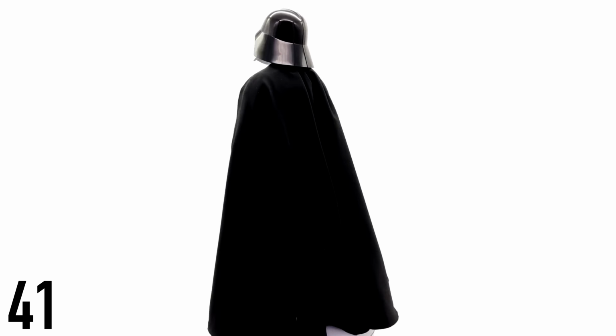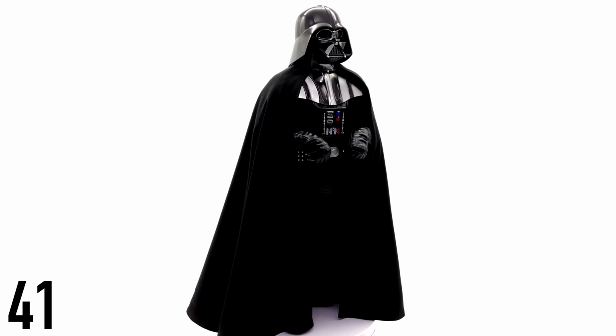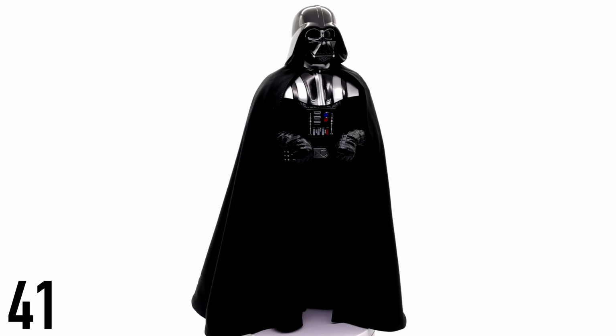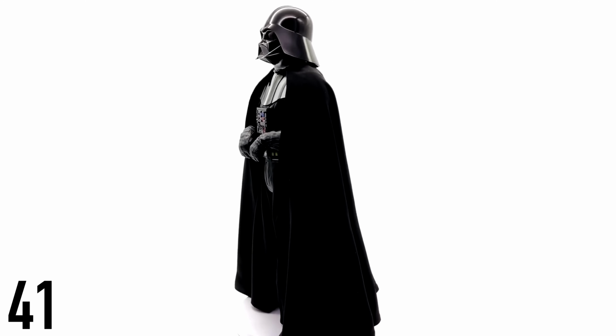He's still a reissue, we've seen him before, and honestly one that I don't think people were really asking for. We'd only just gotten the regular Empire Strikes Back Darth Vader. Was it time to do a reissue? Well, clearly Hot Toys thought it was.